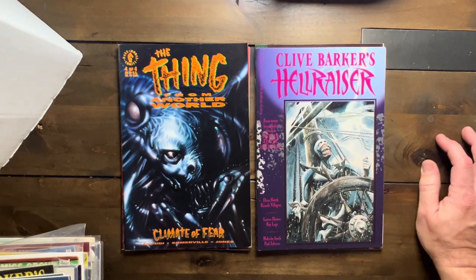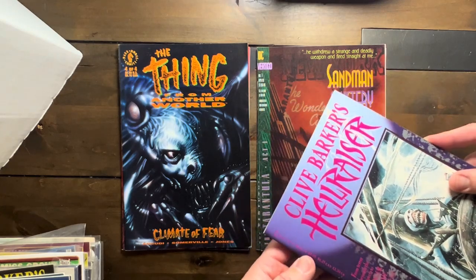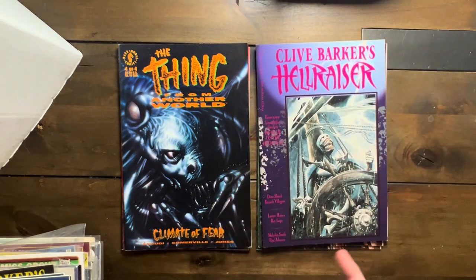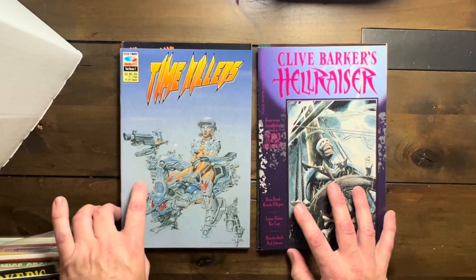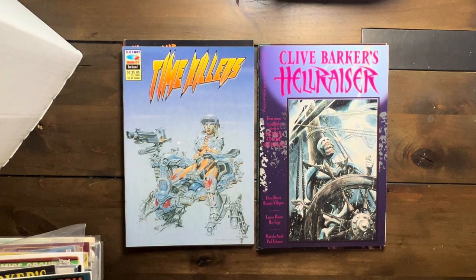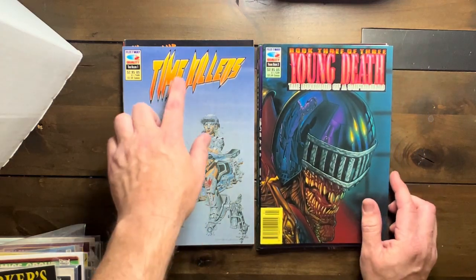Hellraiser, I think this is #11. What does that say there? Oh, 19, sorry, I was way off. But a crazy looking cover there. Some Fleetway stuff, pretty cool. I actually don't know who did this. Fastner and Larson, I think that says, but a pretty intricate one there. Another, that was Time Killers #1.